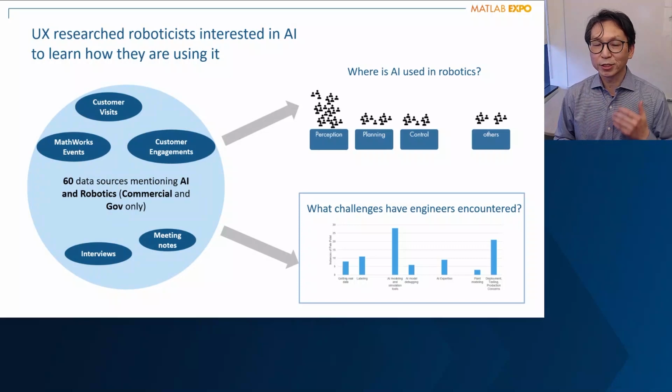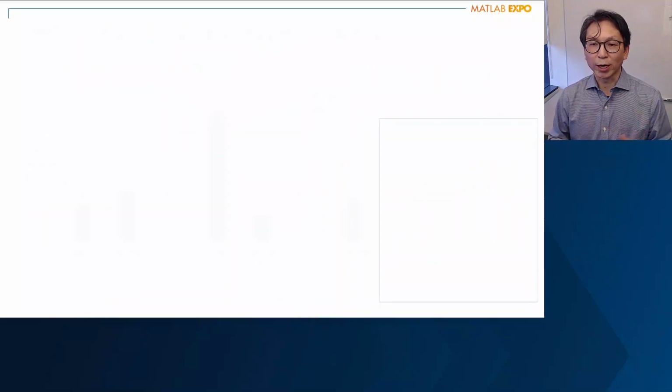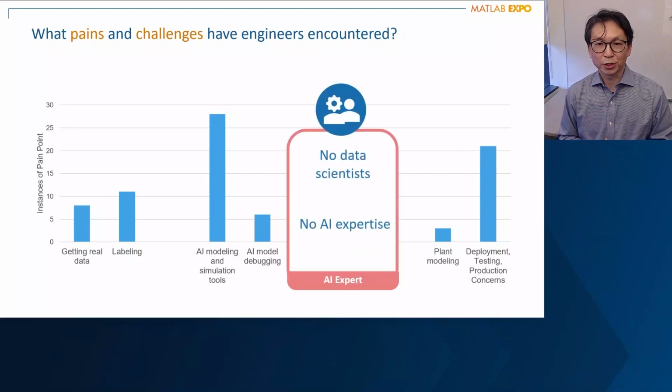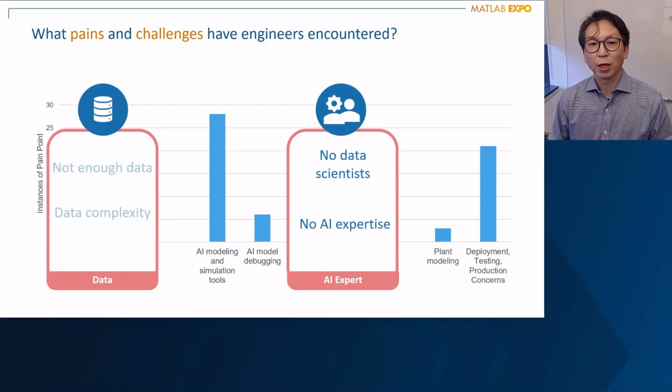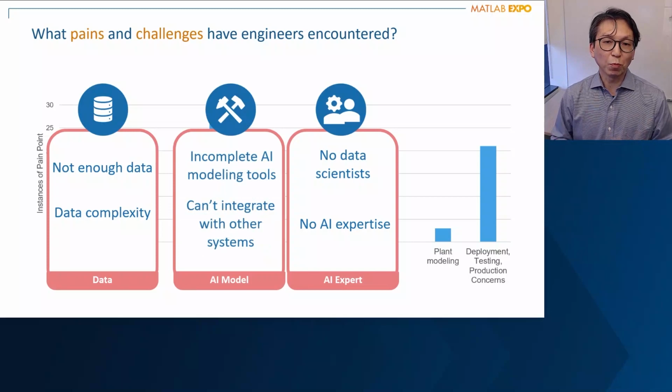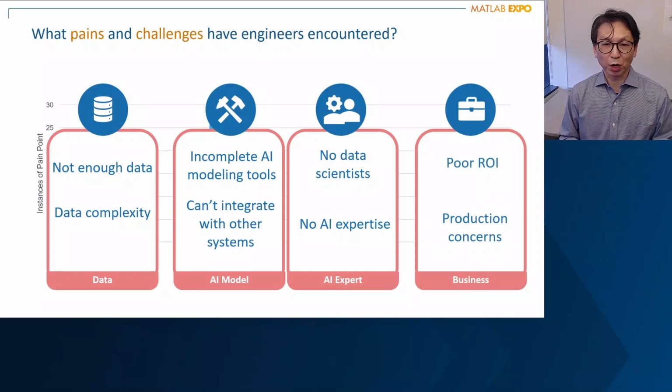We also uncovered several pains and challenges that robotics engineers are facing when implementing AI-powered solutions. Why do these AI projects sometimes fail? There are people problems, such as lack of AI expertise. Data problems, including insufficient data, can hinder the development and performance of AI models. Tool problems arise when engineers need to integrate AI models into the broader system and deploy them effectively. Finally, business problems such as poor ROI can also be a challenge.